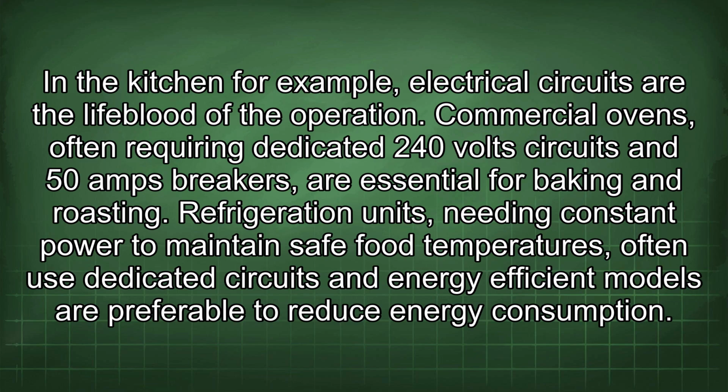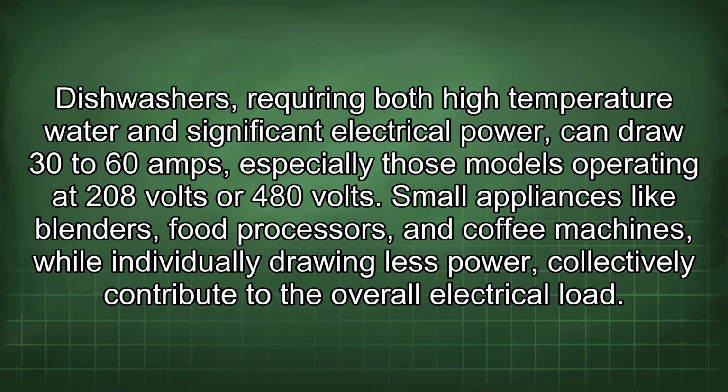In the kitchen, for example, electrical circuits are the lifeblood of the operation. Commercial ovens, often requiring dedicated 240-volt circuits and 50 amp breakers, are essential for baking and roasting. Refrigeration units, needing constant power to maintain safe food temperatures, often use dedicated circuits, and energy-efficient models are preferable to reduce energy consumption. Dishwashers, requiring both high-temperature water and significant electrical power, can draw 30 to 60 amps, especially those models operating at 208 volts or 480 volts.